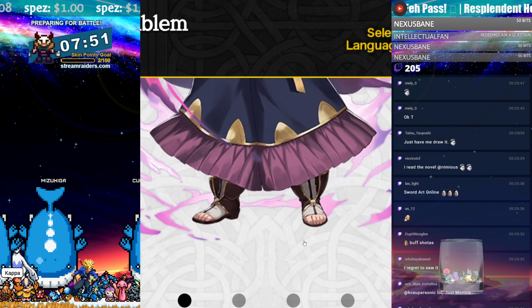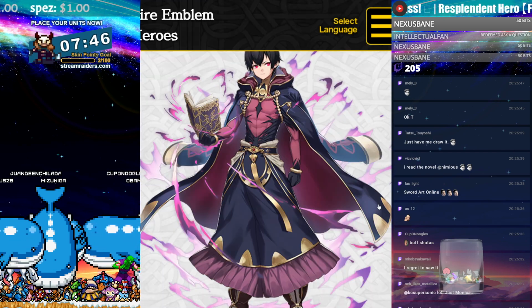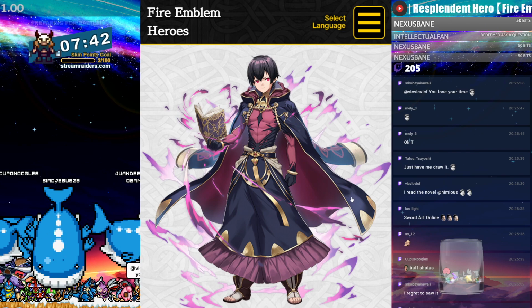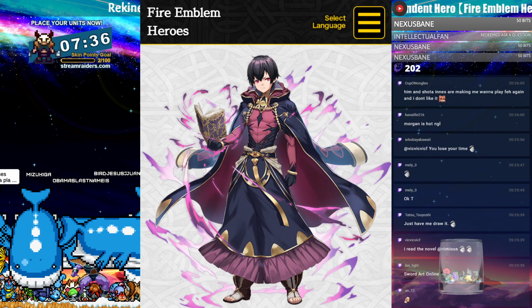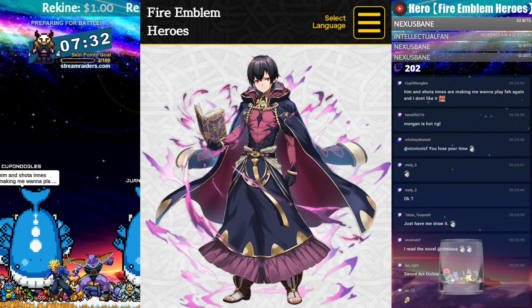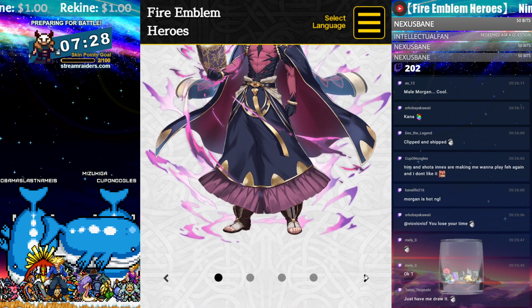Nice toes. I always like seeing toes. Or people drawing toes really well. Anyways, nice. I really like his art. It's very fitting of Morgan. It's not too flashy, but all the color, the designs of it, the black and gold, purple, it all goes really well together. He definitely looks like Grima's son.